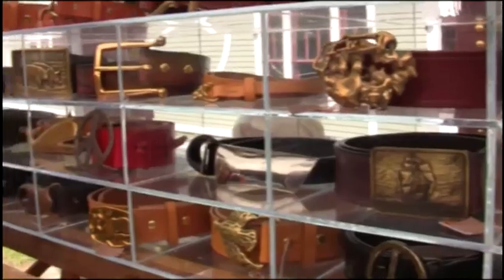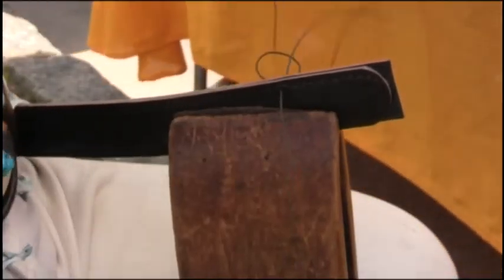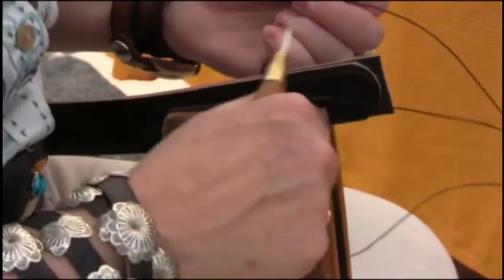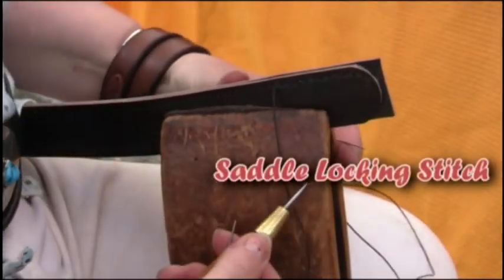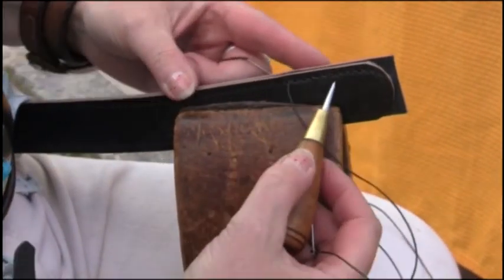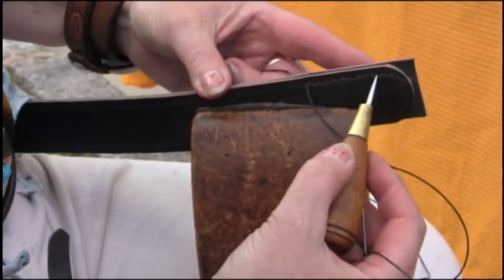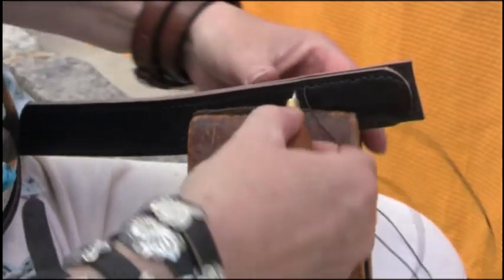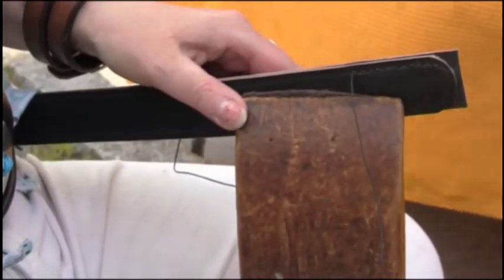What I'm doing right now is I'm hand stitching a strap that will have antique sleigh bells on it. This is called a saddler's locking stitch. Every single stitch is individually knotted, so if a harness broke here or there, it wouldn't unravel. And I have an awl. This is an antique awl.